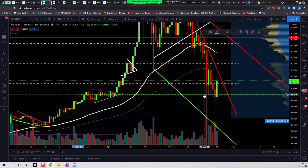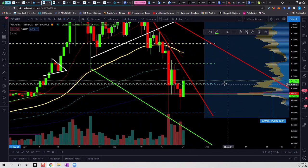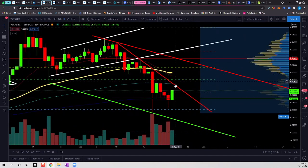We're above that 200 daily exponential moving average. So as long as we remain above that 200, this fib level, this volume, this sideways price action, we're good. We're starting to see some signs of strength. So if we remain above 10 cents, 10 and a half cents, that's good to see. Ultimately though, what I'd like to see with VeChain is just further confirmation.